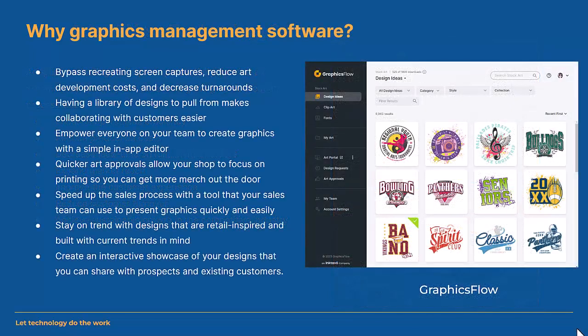The first category of technology we're going to talk about is graphics management software. What you see on the right is a screen capture from the GraphicsFlow web app, one of the three products in the Inktavo family. This is our graphics management software. In the screen capture, you can clearly see stock designs that can be edited in the cloud. It's a very powerful tool for doing art approvals, storing your artwork, and interacting with your clients.